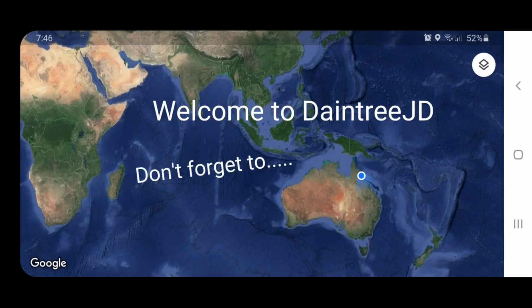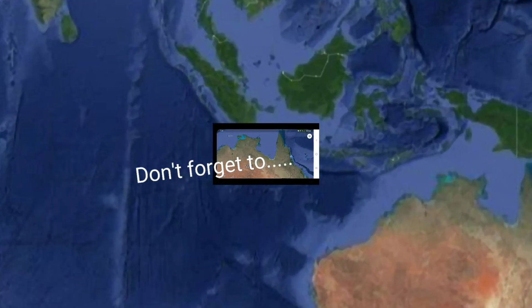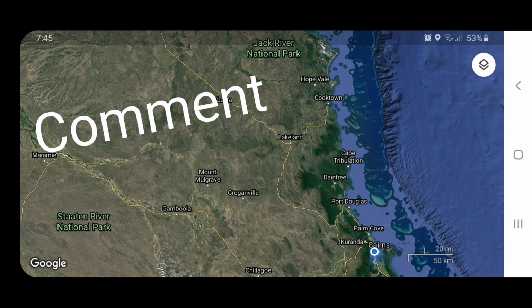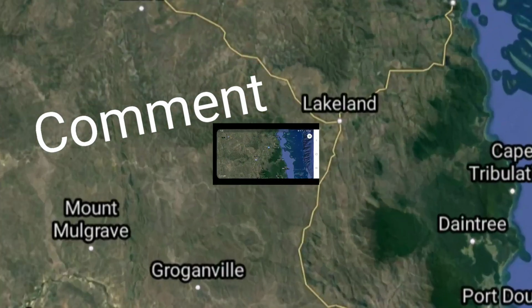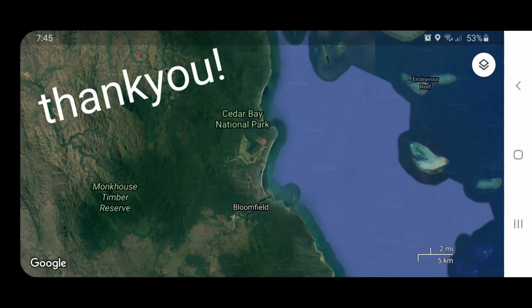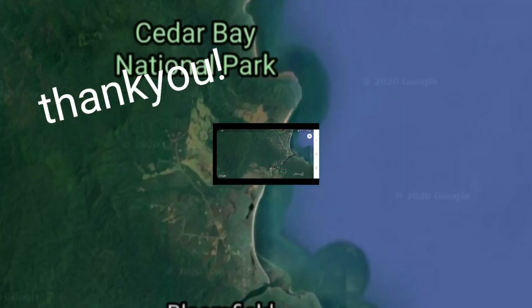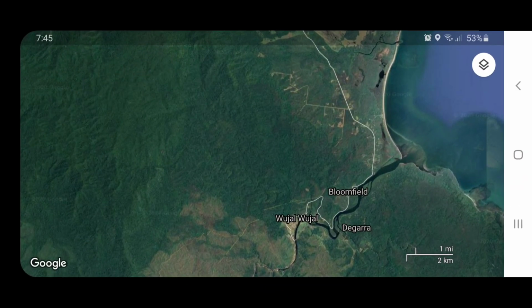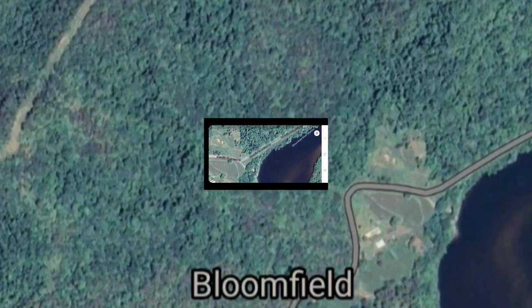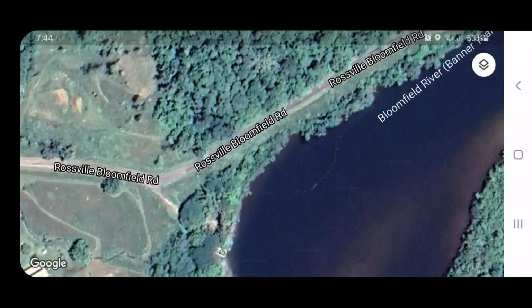Well guys, I'm back up in the eastern side of North Queensland again, and this is where I grew up, on the Bloomfield River. So I'm just going to take you in there on a bit of a journey as we zoom in through. You can see our Great Barrier Reef on the right hand side there as we zoom in closer and closer into the Bloomfield River. Right in the corner of the river to the left of the screen guys, this is where our house was.